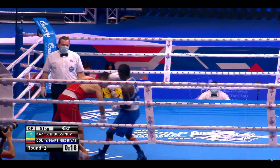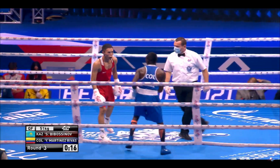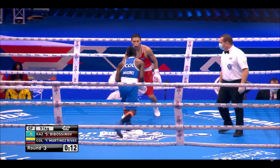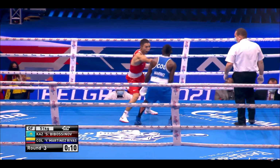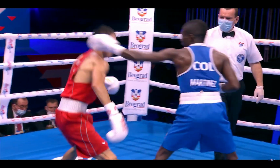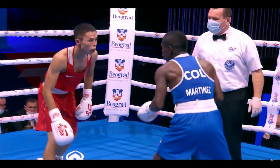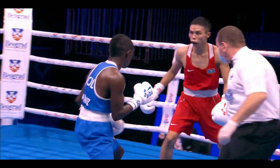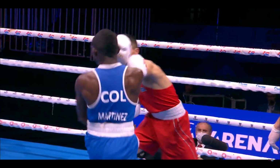Nice right hand there from Martínez. 15 seconds remaining, and this has been pretty similar to round 2. I scored round 2 to Bibossinov, and I think I would score this round to him again as well, but we got split scoring in the second round, and we could get it again here.